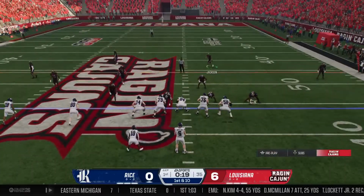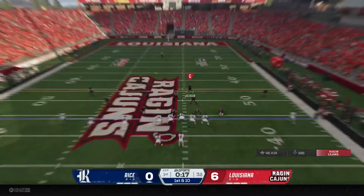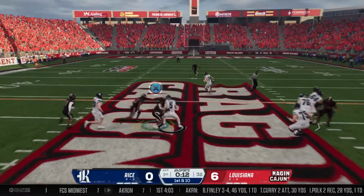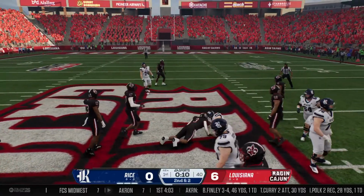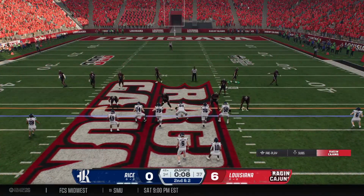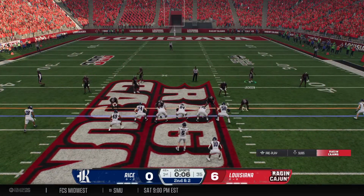Pass completion, moves the sticks in. Let's see if they try it again. He's in open space downfield, and they get him down. As they get set to snap it, time winding down here in the quarter.